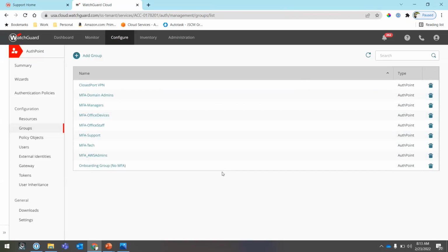So the way that OffPoint works, to talk about licensing for a second, is when you purchase OffPoint, you buy the number of licenses equivalent to the number of users that you're going to be setting up inside of OffPoint. So let's say you're going to be attaching this to your mobile VPN. You have 15 people that connect to your mobile VPN. You need 15 licenses. The license is purely associated to the user account.